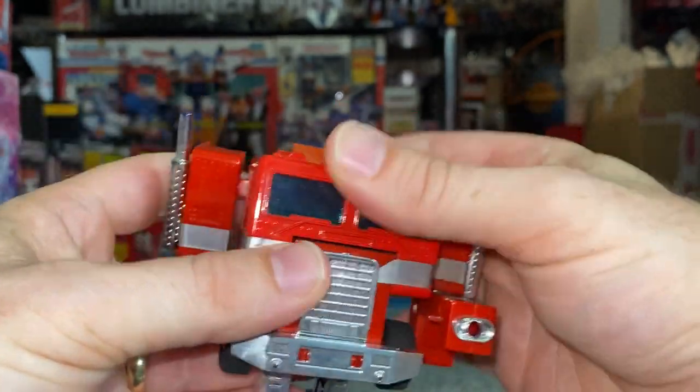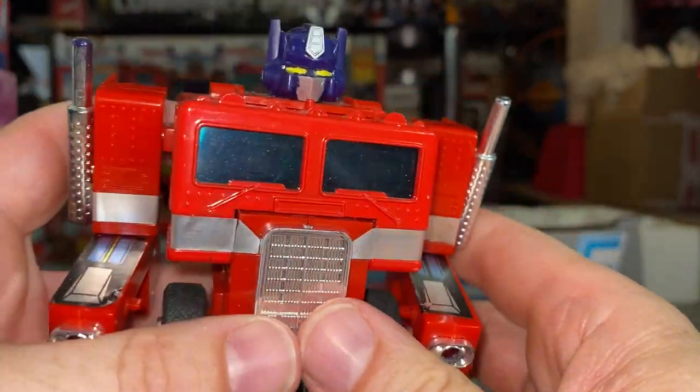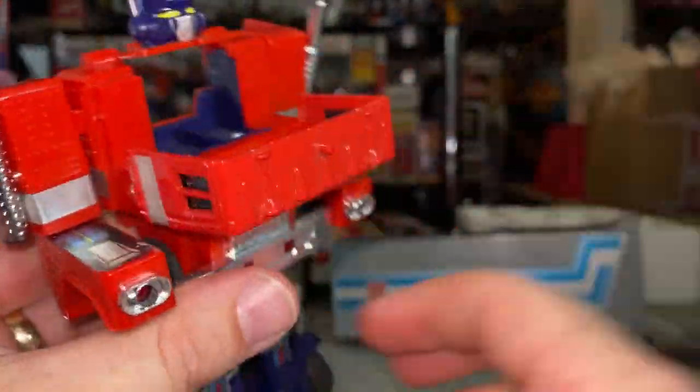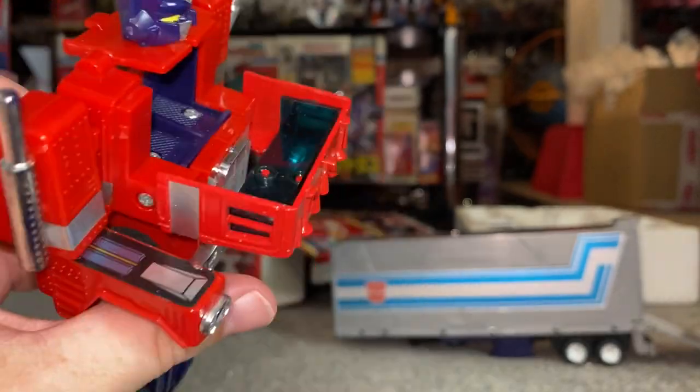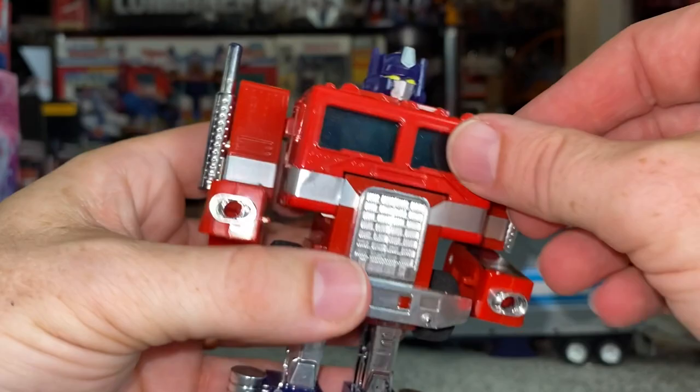Carefully. I think this is unplayed with, to be honest. So there's the windows. See, there's a blue tint to it. I probably should have just done that. Why didn't I do that? There's your blue tint. Is it visible? Yeah. There's your blue tint.